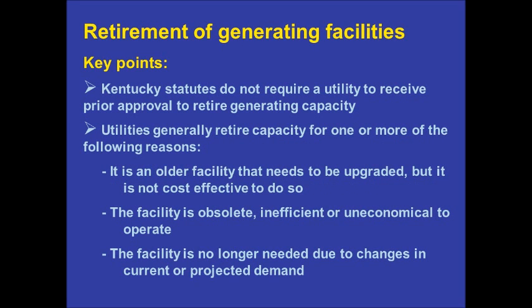Before we examine the process for adding new generating capacity, we will look at the retirement or closure of existing power plants. Kentucky law does not require a utility to seek prior approval from the Public Service Commission before it shuts down any existing power plant. Utilities may choose to close a plant for any number of reasons. Older facilities may need to be upgraded in order to comply with environmental or other requirements that were not in effect when the plant first went into operation.